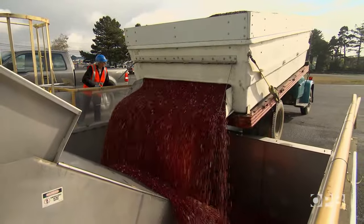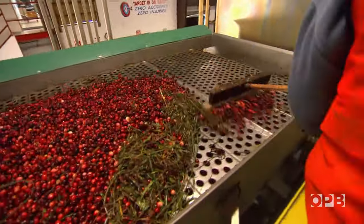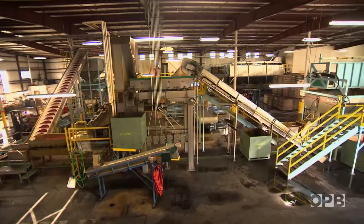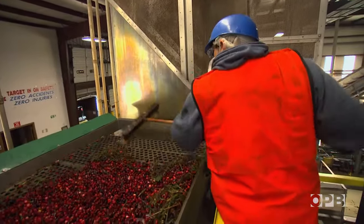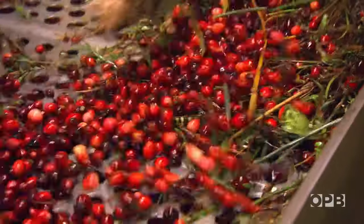Almost half of the South Coast berries go right down the road to the Ocean Spray plant. Here they get collected, sorted, and cleaned. Oregon's a small player in the cranberry game. Just 4% of the nation's nearly 7 million barrels of cranberry come from here. But thanks to that long growing season, Oregon growers make a bold boast. They say these berries are the sweetest. We're the Napa Valley of cranberries. And you know, it's true, we do grow a better cranberry. We don't grow as many, but they are a better cranberry.